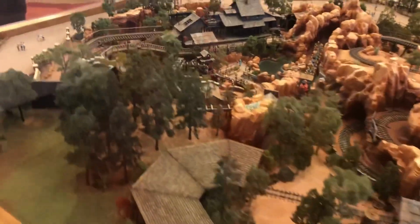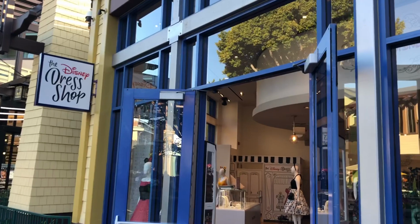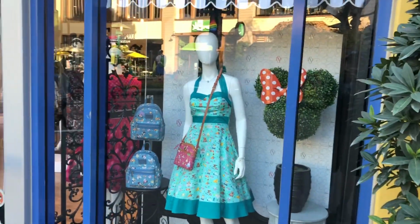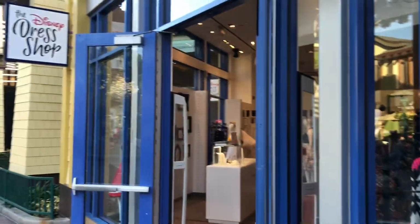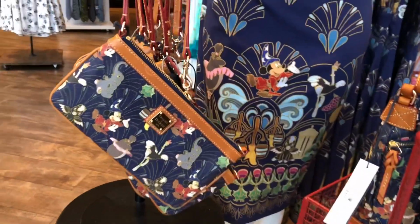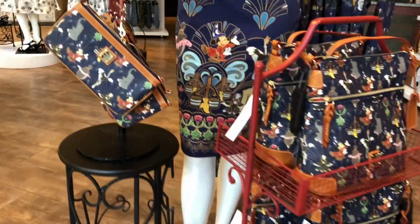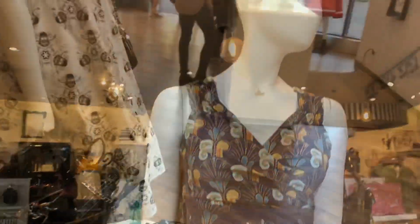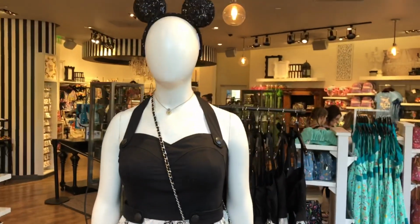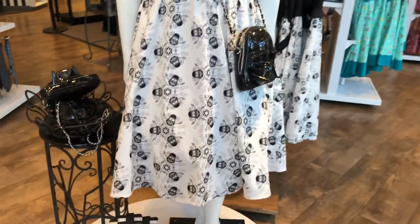Not too much else to see over here, so we'll make our way to Downtown Disney. People on our social media always seem to want to see what is front and center at the Disney dress shop, so I'm not sure if all of you on YouTube care about the same, but we'll show you real quick. Star Wars. The dress is going for $128 each.